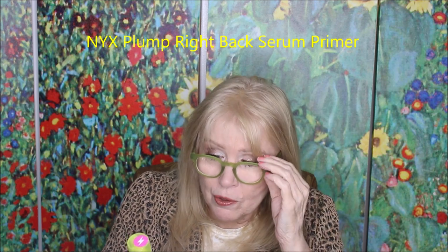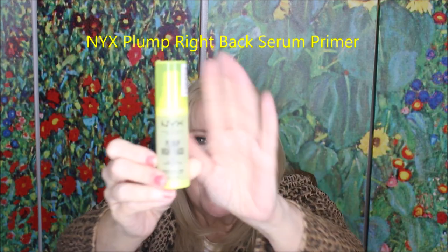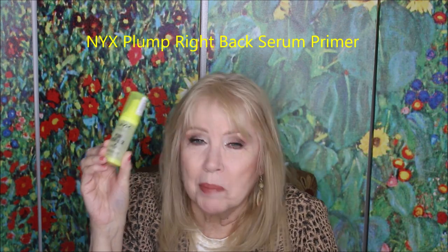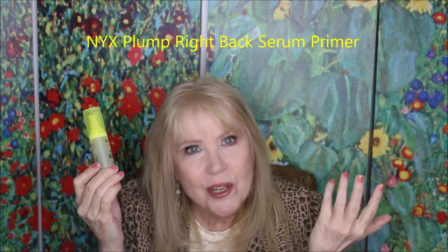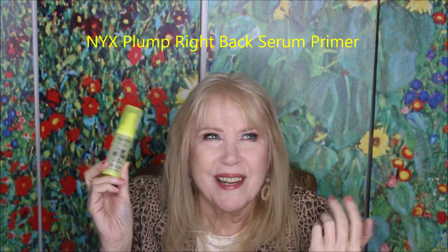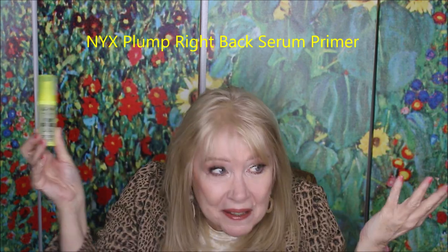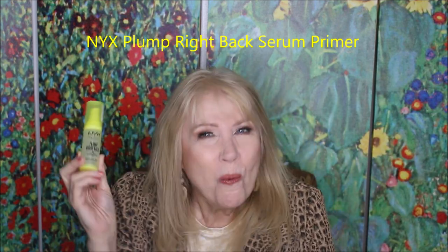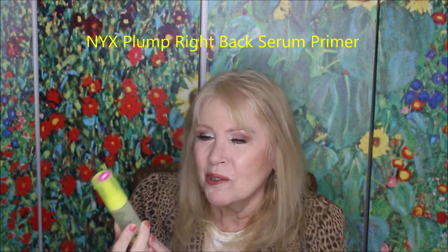It has electrolytes in it. So it has Plump Right Back. It's got a little electrical bolt in there. This is expensive, though. I was like, are you kidding me? Ulta had it, and it was like $19 or something. I'm like, really? This is NYX. I thought it was going to be like $5 or $6. Is this part of the COVID thing with the groceries and everything costing too much?